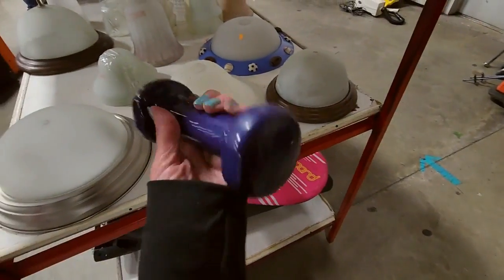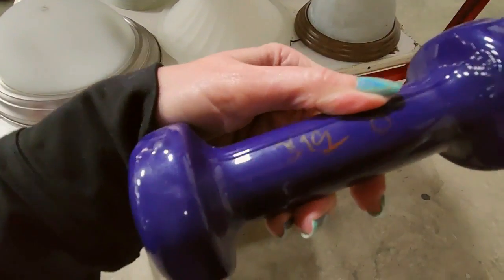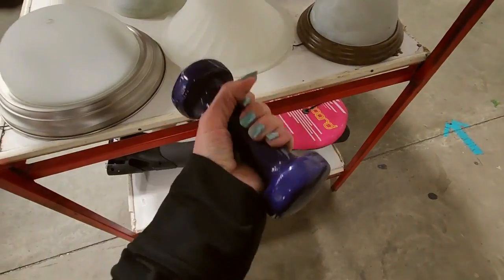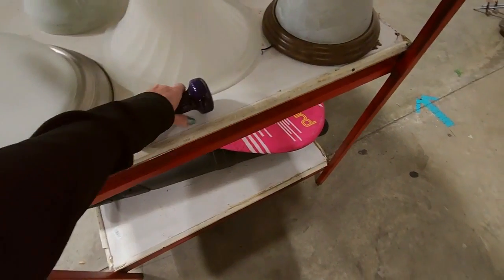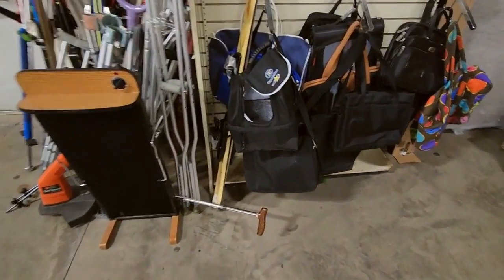Here's a weight. It didn't have the weight on it. It felt like it was about 4 pounds. It's $1.99. Yeah, it's about 4. It felt like about 4 to me. I use them a lot. You kind of get a feel for the weight after a while.